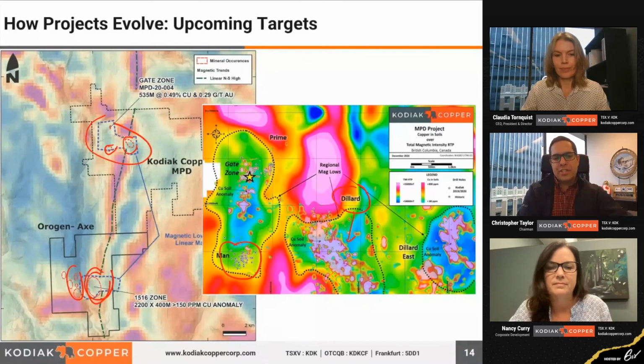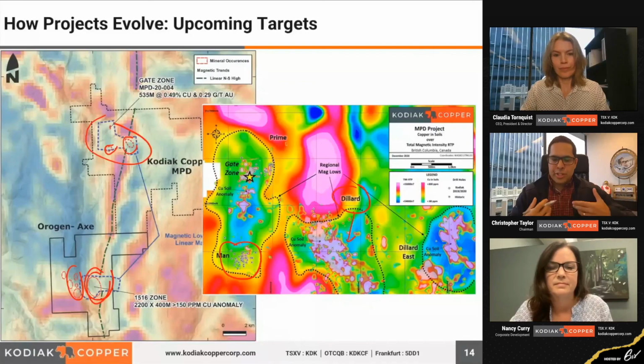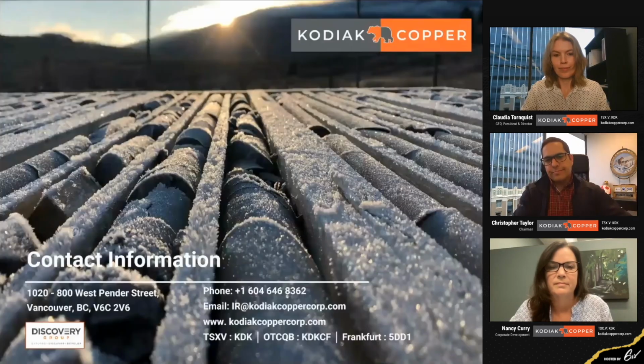The 15-16 zone looks like a dead ringer geophysically for what we've seen up at Gate. And really, it's repeat that systematic testing process. You know that you have what you want on the project, and now you should, to benefit shareholders and really show the full scale of what Kodiak might have, start stepping out, and we should also start testing these. It doesn't mean we're going to stop working at Gate. It means that we think, like we did at Great Bear, that these other zones have real potential to add value to the company and the project.